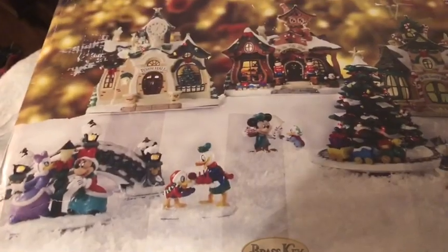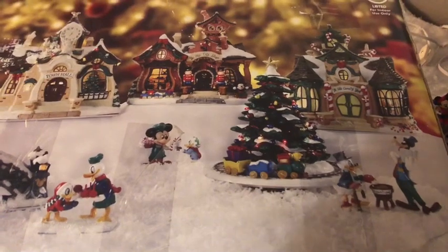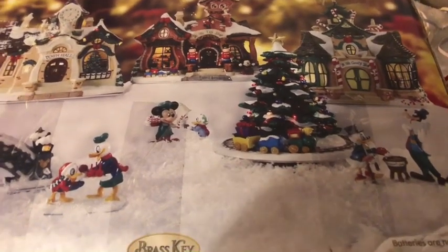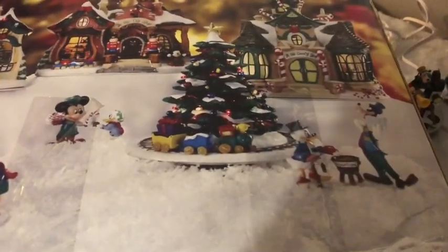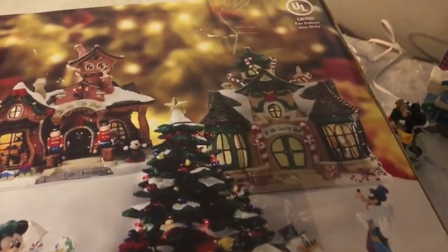All right, so the last piece that I'm going to go ahead and open up is my last boxed set. It's its own separate little Christmas village, and this is Mickey's Christmas Carol village, where you have Scrooge McDuck, and then you have Mickey and Minnie, and you've got all of the characters all dressed up for this old time holiday. You can see that there.